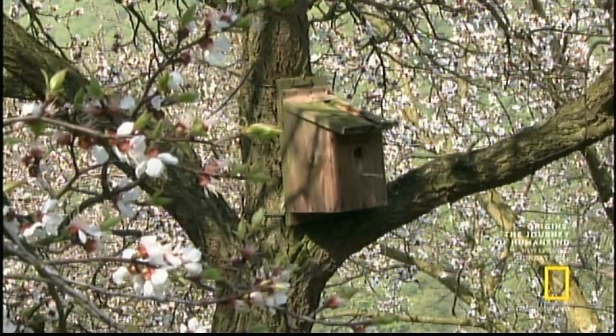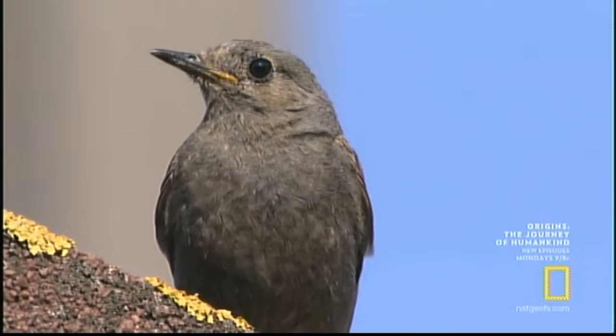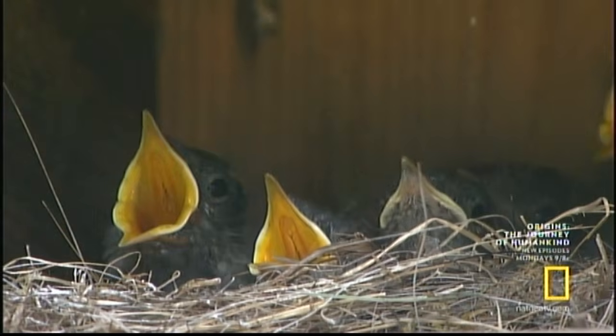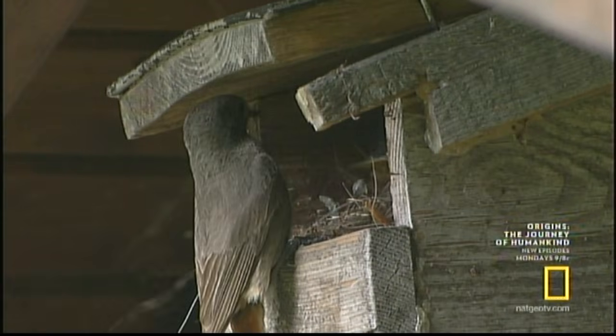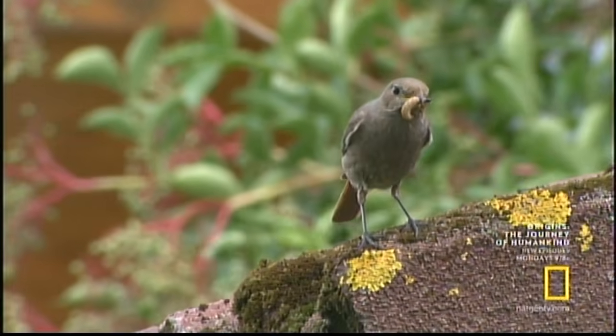Another possible shelter is a nesting box, but sometimes they're occupied. As in the case of this black redstart family. No room here, especially not for a lodger.